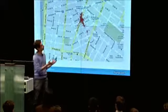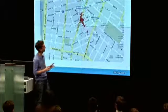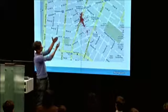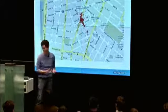Okay, so here's all of the check-ins that have occurred at the Blind Tiger in the West Village. You can see that it's pretty simple to tell. That's where it is. The check-ins are pretty close to the center of the venue.